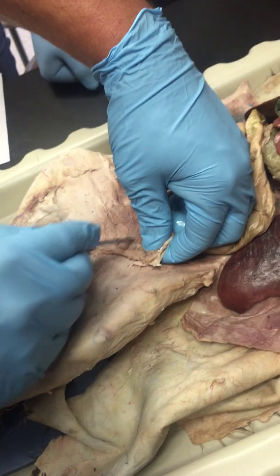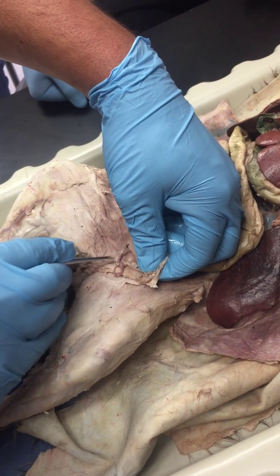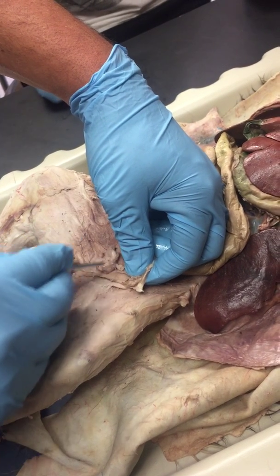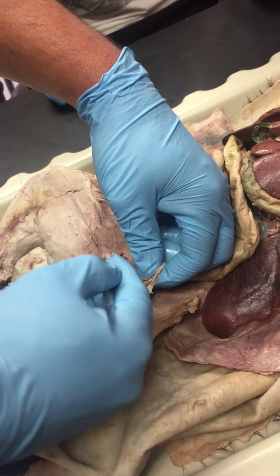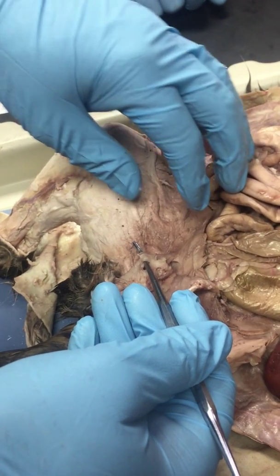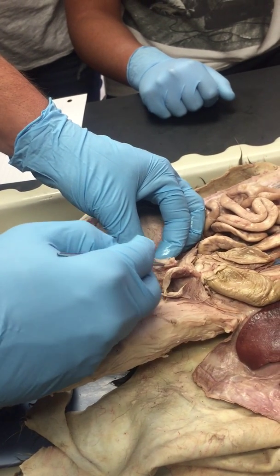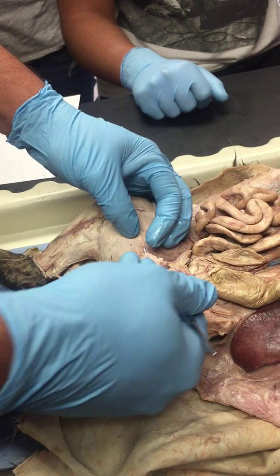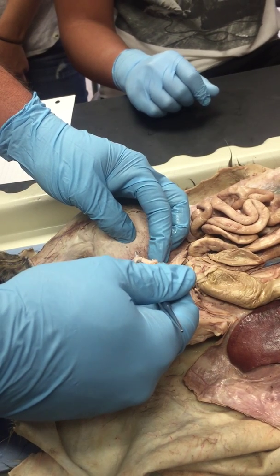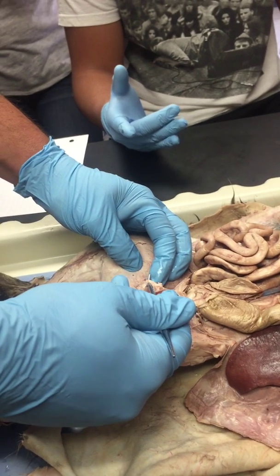Okay, and for the other side, let's see if we can find them on the other side. And here's the vas deferens on the other side. You guys have heard of a vasectomy? Yes. That's where they go into a man's body and they, no, they don't take the balls out. The testicles, I should say. All they do is they cut and cauterize this tube. So everything else is intact.